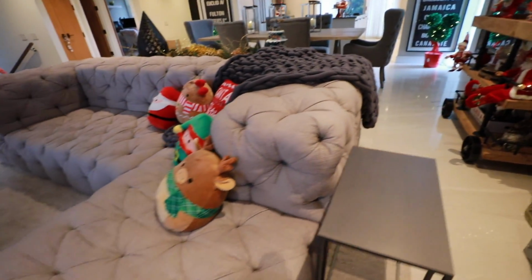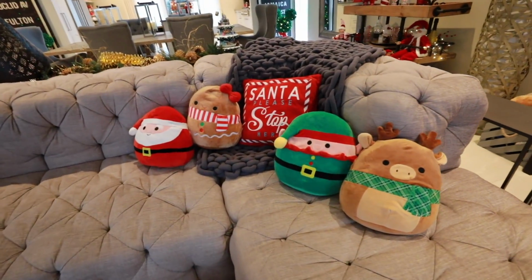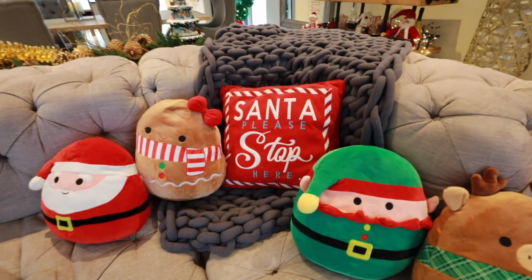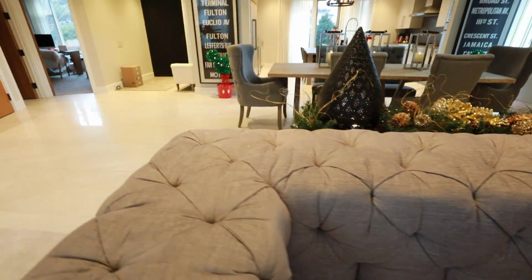Over here, I actually want to mention this. I have a bunch of Squishmallows that I discovered last year and I love them. Carl loves them too. And I have a couple more upstairs and some smaller ones. That pillow is from Michael's. And then I will share this part of the decorations.